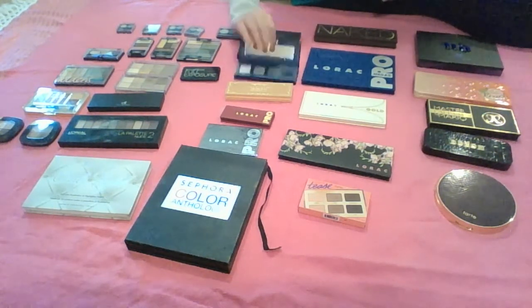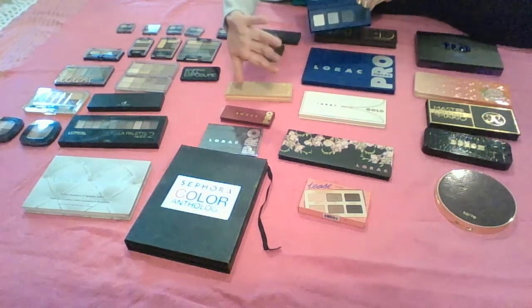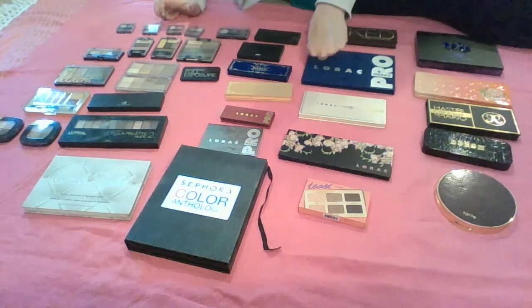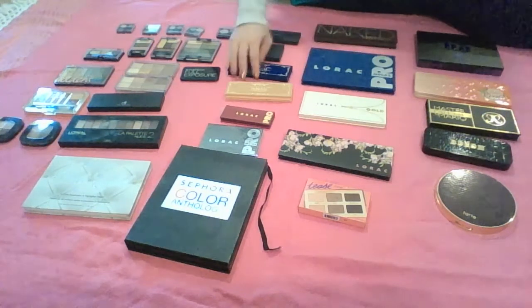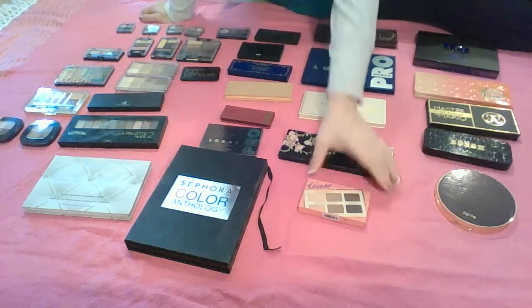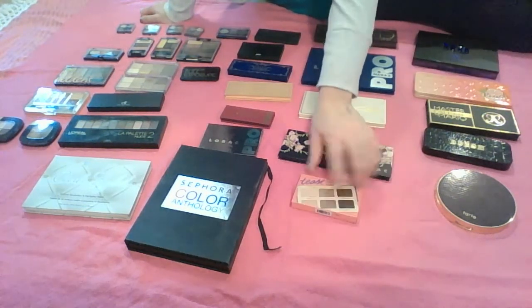So, I mean, look at the silver. Look at that. Isn't that amazing? Like, come on now. As you can see, I like shimmers a lot more than I like mattes. Oh, so pretty. Alright, so let's talk about ones that aren't Lorac, because as you can see, those are distinctly my favorite. Down here, I've got the Tarte Tease palette.